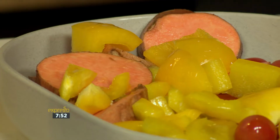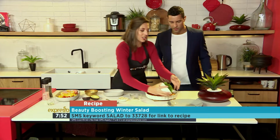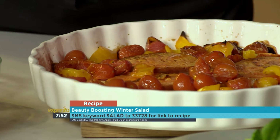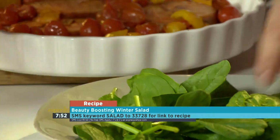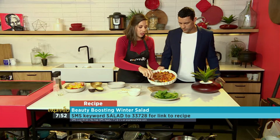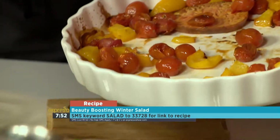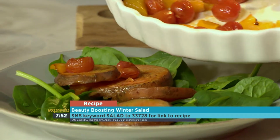So what we're going to do now is this is our ready roasted vegetable dish. And you can see how beautiful that looks. I know, gorgeous. So we're going to just lay out our baby spinach. You can steam your baby spinach here if you like, but I enjoy having it a little bit more fresh, like a salad. Absolutely. And we're just going to scoop over some of those gorgeous vegetables. So you can have this as a side dish to any kind of meat that you might be serving, or have this as a salad on its own.